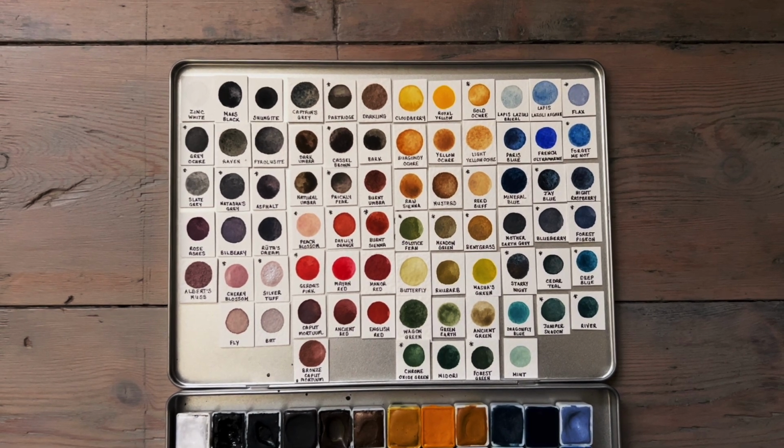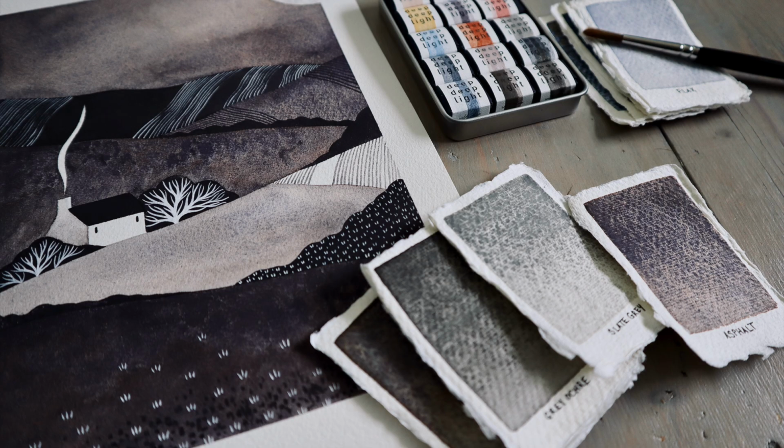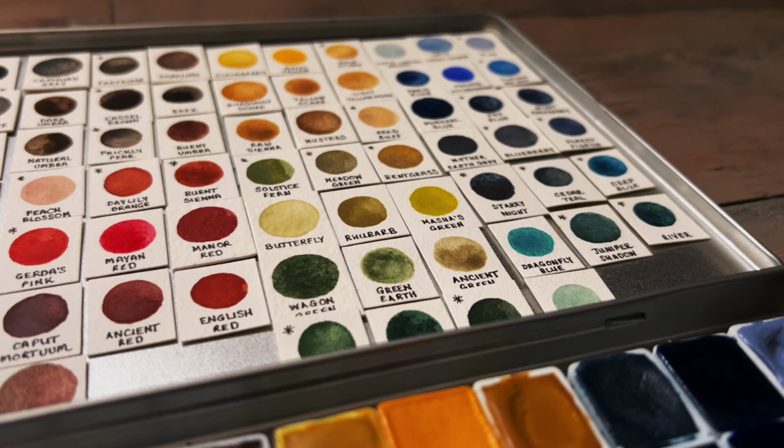I've also curated 2 palettes for them, Mellow Days and Cozy Nights and Whatever the Weather, and these include 2 colours they've created for me, Natasha's Grey and Starry Night.